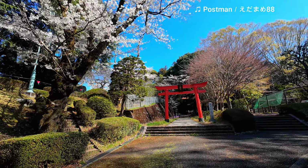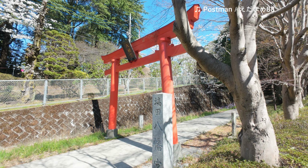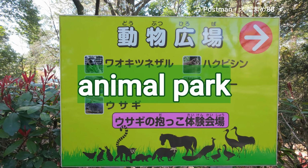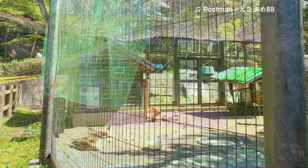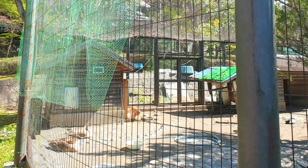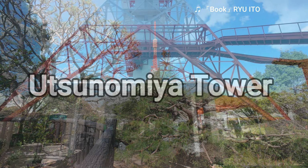At the southern end of the west area is a shrine called Hachimanyama, from which the park's name is derived. There is also an animal park at the southern end where you can see cranes, turtles, capybaras, peacocks, and more. I headed to the cherry blossom viewing area.